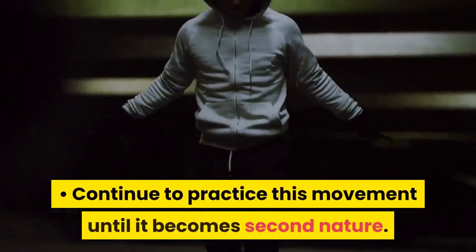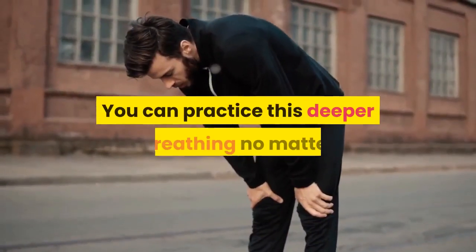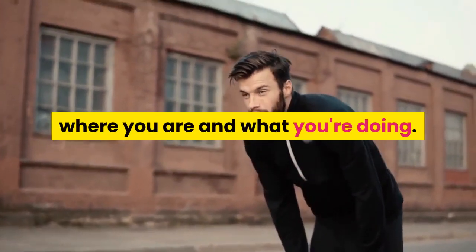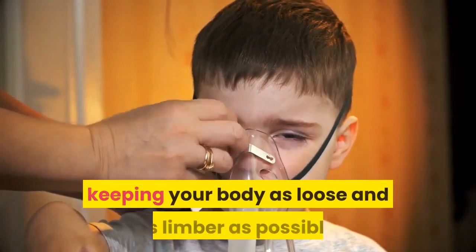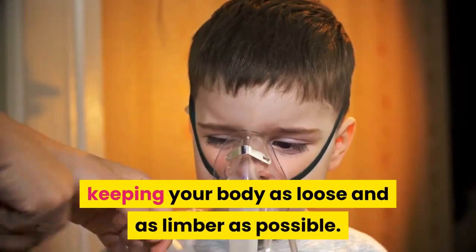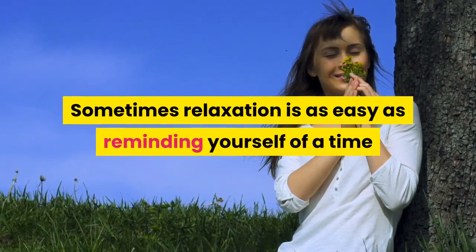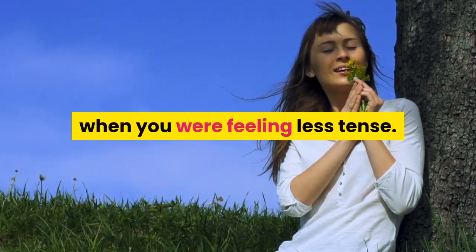Continue to practice this movement until it becomes second nature. You can practice this deeper breathing no matter where you are and what you're doing. In time, you will begin to breathe this deeply all the time, keeping your body as loose and as limber as possible.